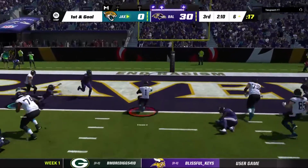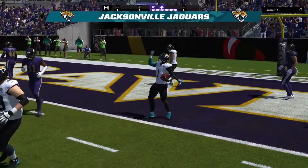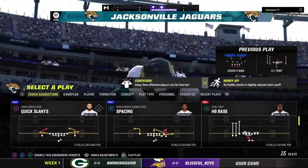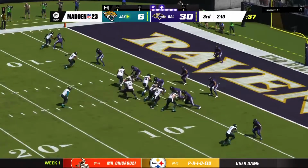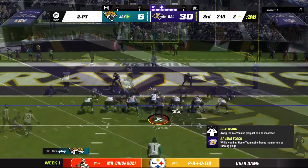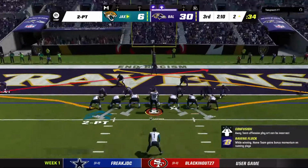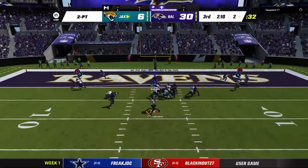And they'll run with Etienne, and he will get this into the end zone for a Jaguar touchdown. Travis Etienne, his first rushing touchdown of the year. And the Jaguars are able to cut into that deficit. This opening game has certainly not gone their way to this point, but that touchdown, maybe a glimmer of hope for the long season ahead.